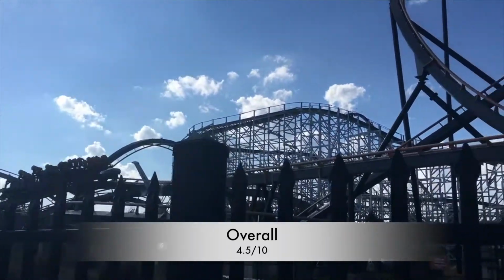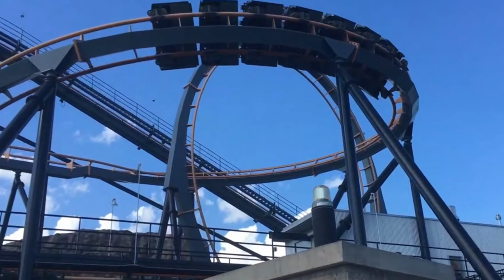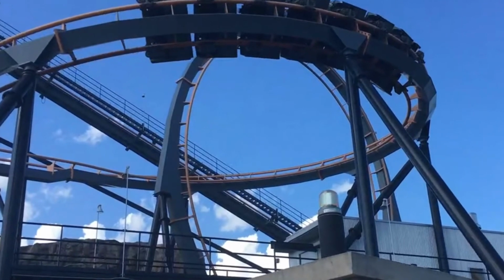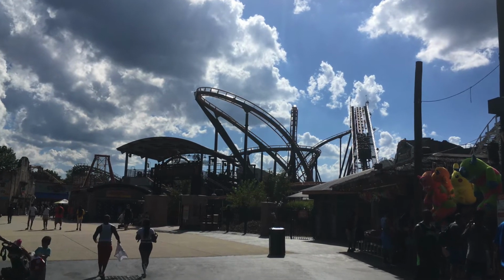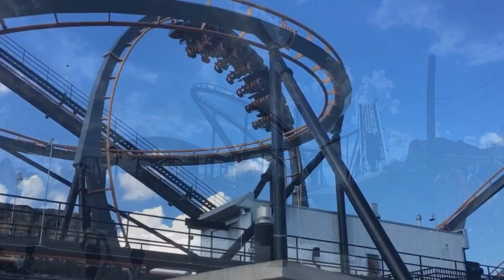4.5 out of 10. So, yeah, that's right, really, really low. Under a 5, which means it's a bad coaster, and that's because, well, it is. It's one of my least favorite thrill-sized coasters I've ridden, because of just such a rough ride it gives. Hopefully if I decide to go on it again, I'll get a good ride, but sadly, the chances are unlikely.